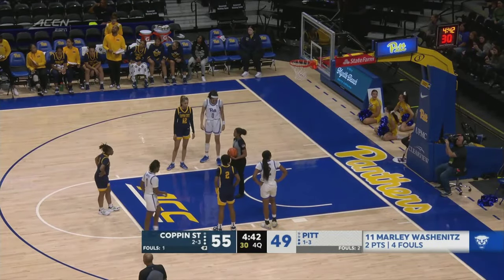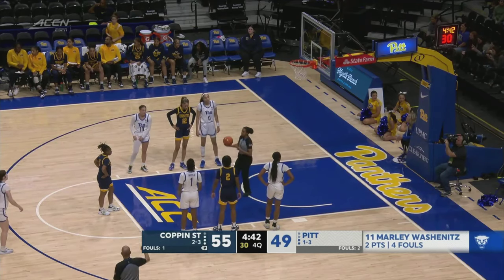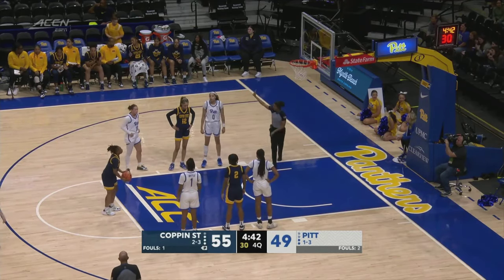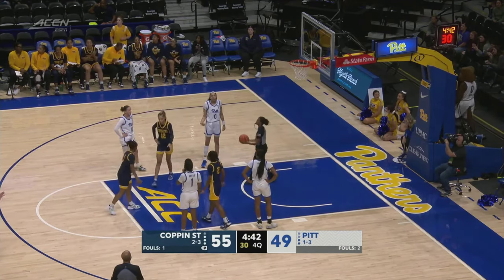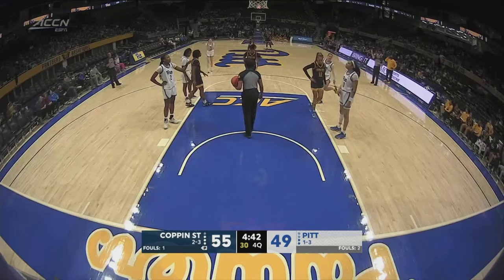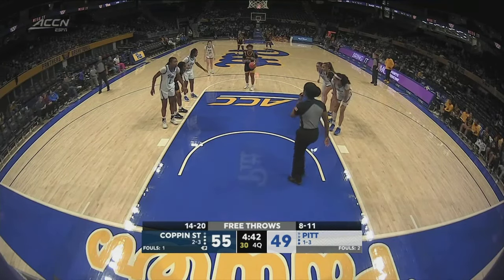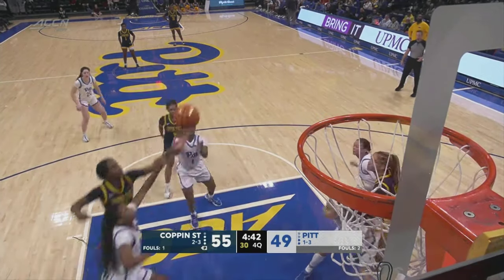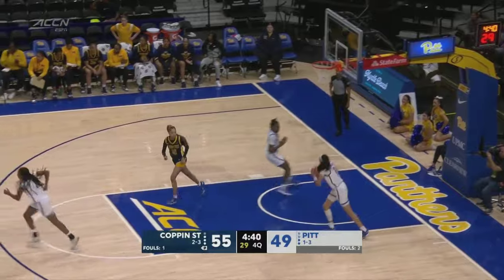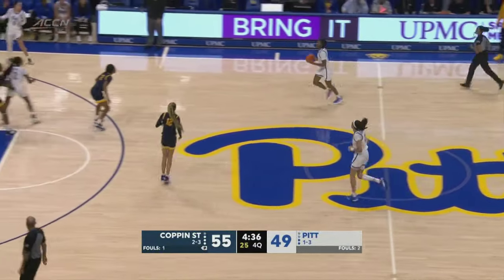Washington's now with four as well. She'll come out. So the three guards now in the game battle Perkins and Malcolm for the Panthers. And I've liked what I've seen out of Erin Battle so far. For a freshman, she's very calm, cool, and collected, right? You haven't seen a ton of emotion from her, but has stayed confident in these late-game situations. So eager to see how she finishes out this fourth quarter with Marley being on the bench in foul trouble.